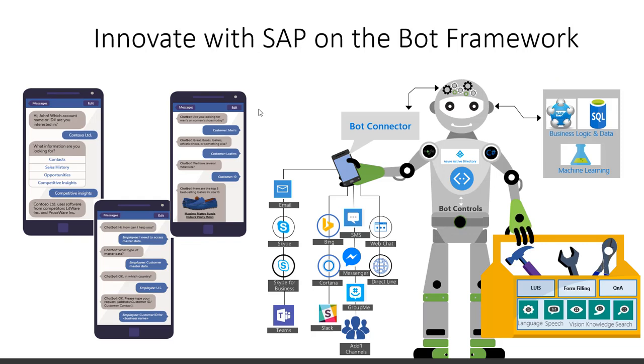In addition to that, you may want to provide users or employees with other methods to connect with their SAP data and to provide a more personalized experience. And that's where the SAP innovation with the Azure Bot Framework could play a role. The Bot Framework could connect to SAP and other non-SAP solutions like SQL Server, could also integrate with machine learning, and could integrate with Azure Cognitive Services to provide the user of the chatbot with a personalized experience like language, speech recognition, vision, and knowledge search. And then the bot could actually be deployed in different types of targets depending on the preference of the user.